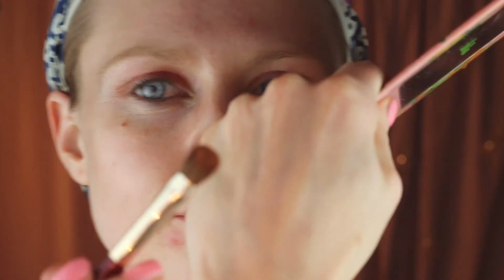And so far I'm impressed. It's going on pretty well, and it is blending out nicely too. So the second color I'm going in with is Ripe, and this is another matte. I'm going to use it for my crease color just to deepen things up.